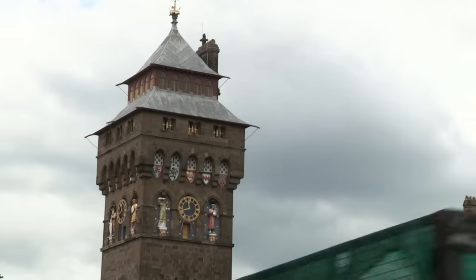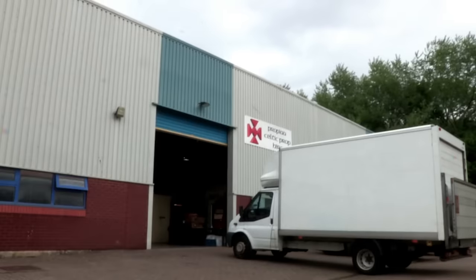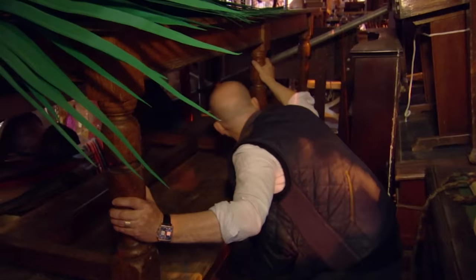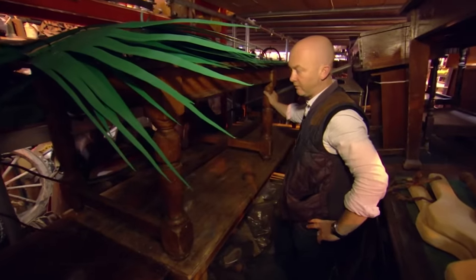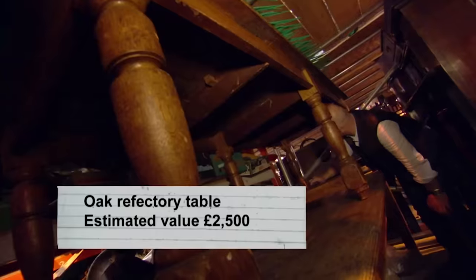Drew and T are in the capital city of Wales, Cardiff. And at Celtic Prop Hire, Drew is keen to spend money. Very popular means not for sale. Unfortunately not. But can he persuade manager Sian Bundy to part with any of her stock? I'd really like to buy this. I really would. This oak refectory table from the early 20th century has been hired out frequently, but is still in good condition. It could fetch £2,500.